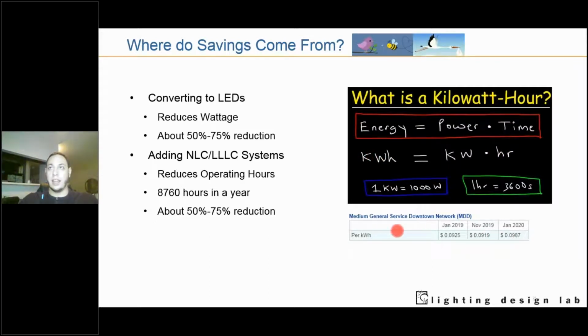So for example, I grabbed this from last year. Every kilowatt hour for a medium general service in the downtown network for Seattle City Light is going to be around 9 cents and change per kilowatt hour. So the more you can reduce that wattage and the more you can reduce those hours, the less your rate will be. When you're in a school building and you convert from legacy light sources to LEDs, you're automatically reducing the wattage by about 15 to 75%.